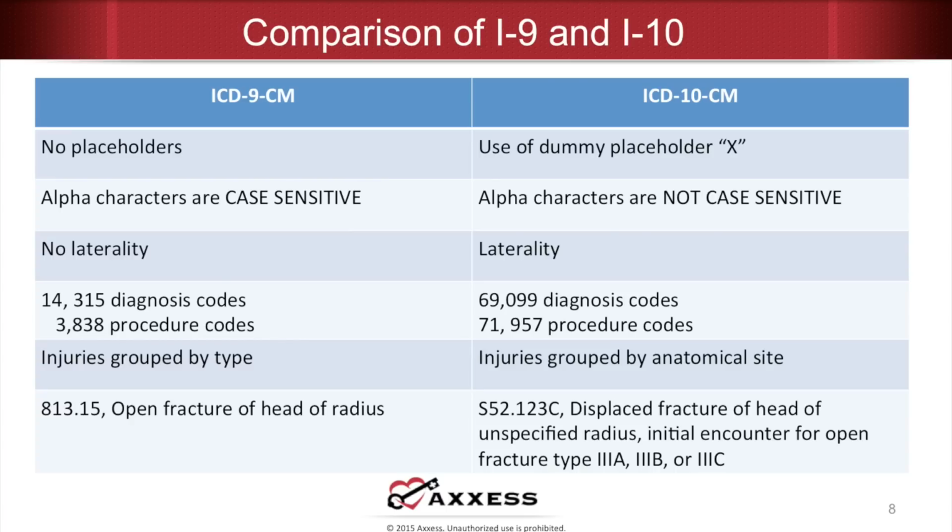Now, I will go ahead and tell you this. Please don't do what this example has and use an unspecified radius. Certainly, as home care providers and clinicians, we would be able to deduce which radius is affected. So you would want to see laterality there instead of unspecified. You would have right or left, okay?